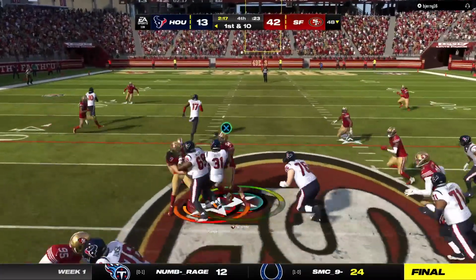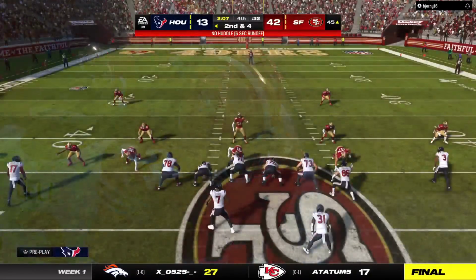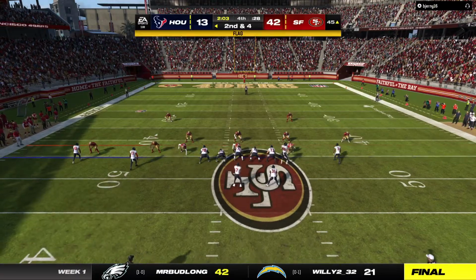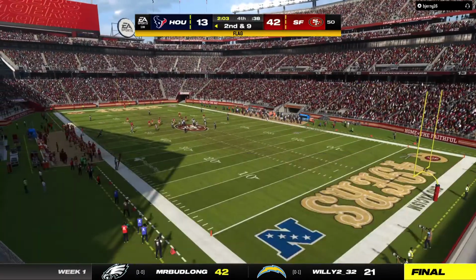First and 10, it's Pierce. And he's got this one across midfield into 49er territory. And now they're in the hurry-up. And movement here by one of the Texans up front. In comes the flag.